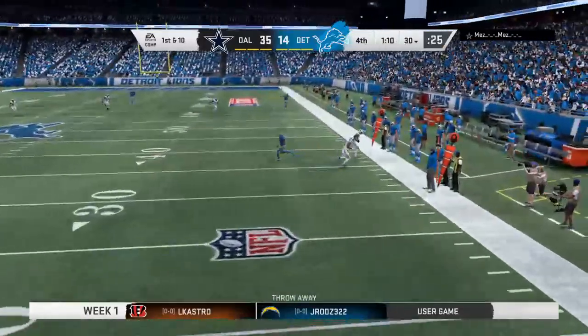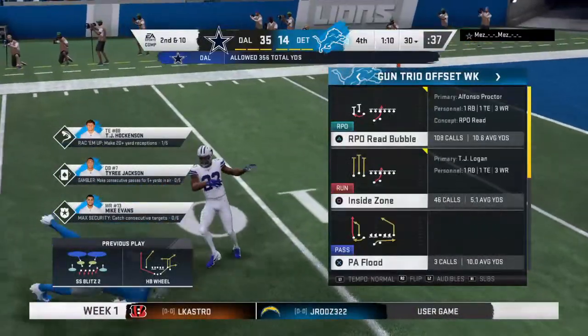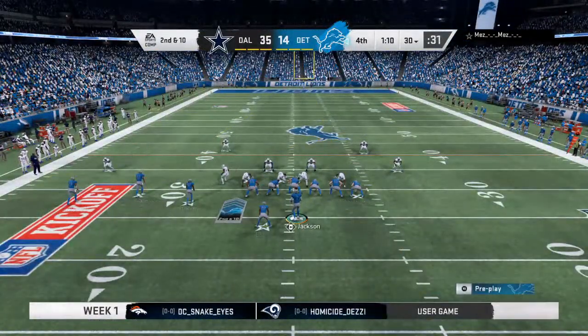Flushed out right. And seeing no options, he just tosses this one away, incomplete. Now that'll bring up 2nd down. Just nothing there again. He's been sacked multiple times. We've seen the interceptions, of course. He's really been through the ringer, hasn't he?